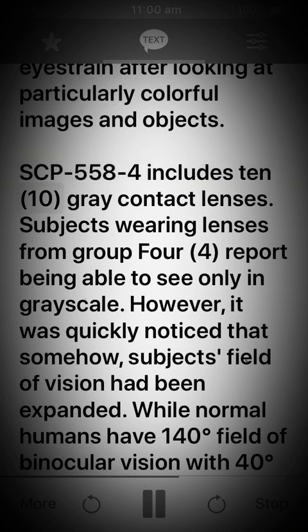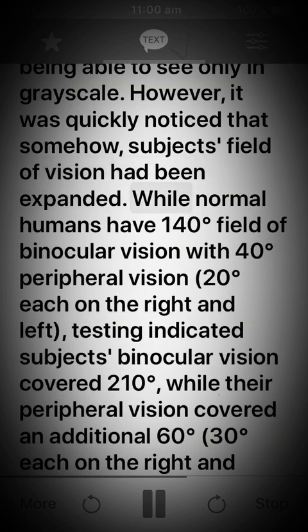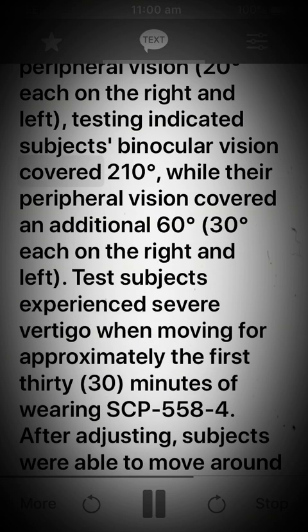SCP-558-4 includes 10 gray contact lenses. Subjects wearing lenses from Group 4 report being able to see only in grayscale. However, it was quickly noticed that somehow, subjects' field of vision had been expanded. While normal humans have 140 degrees field of binocular vision with 40 degrees peripheral vision, 20 degrees each on the right and left, testing indicated subjects' binocular vision covered 210 degrees, while their peripheral vision covered an additional 60 degrees, 30 degrees each on the right and left.